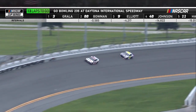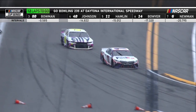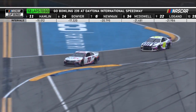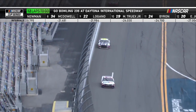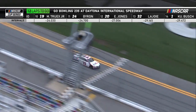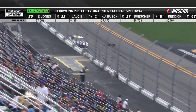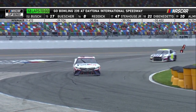Here you go. 2 cars come to pit road. The leader, Kaz Grala, and the 88 of Bowman. Good job by Bowman getting right to his rear bumper. That's going to cycle Chase Elliott to the lead. It's going to bring Denny to 2nd, Jimmy to 3rd, Boyer to 4th, McDowell to 5th. And the drivers you just mentioned don't need to come to pit road for the rest of this race. So now it's a fight on the racetrack.